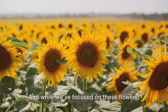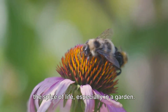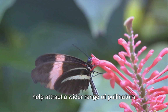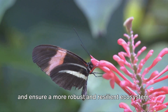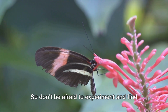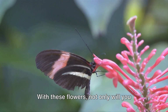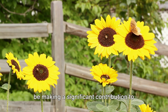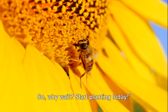And while we've focused on these flowers, it's important to remember that variety is the spice of life, especially in a garden. Mixing different types of flowers can help attract a wider range of pollinators and ensure a more robust and resilient ecosystem. So don't be afraid to experiment and find what works best for your garden. With these flowers, not only will you have a beautiful garden, but you'll also be making a significant contribution to the survival and thriving of our essential pollinators. So why wait? Start planting today.